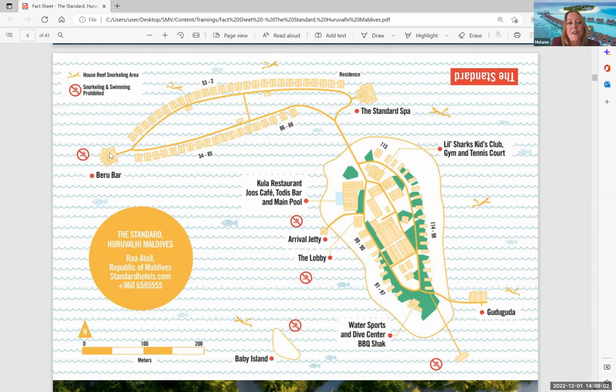One thing to note, we have our own house reef. Where you can see these people snorkeling, this is where you can access the house reef. That's going to be about 50 meters from your villa. So there's a lot of opportunity to soak up all of the amazing marine life that you have on your doorstep. And then there's excursions that you can see a lot more too. And I'll tell you about that shortly.